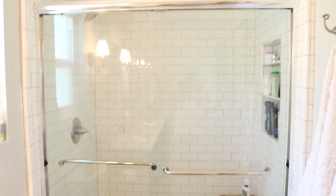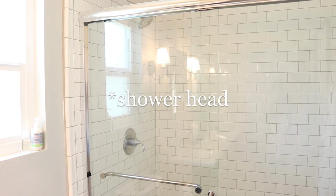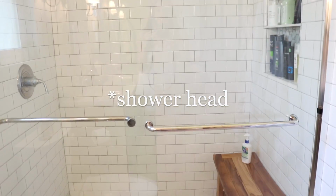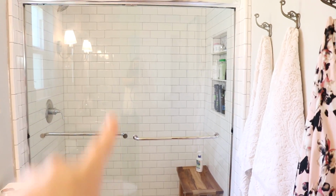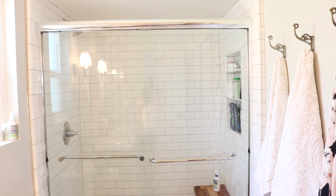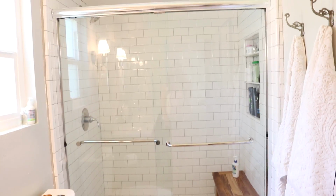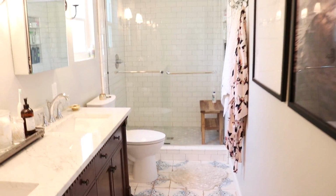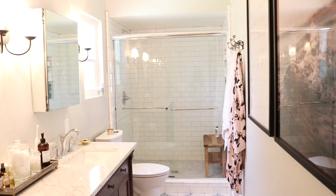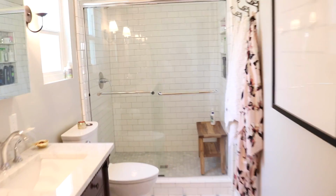And then also the shower doors are American Standard, and the shower faucet. So I like these doors because they're glass, there's no seam down the middle. I think that just makes it look a lot more clean and sleek, and it also gives the illusion, when you start back here, that it continues all the way to the tile rather than stopping at the shower. So I love how that looks.